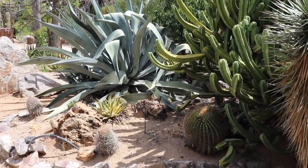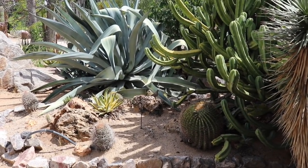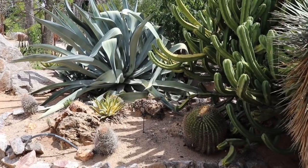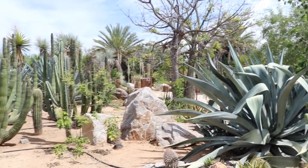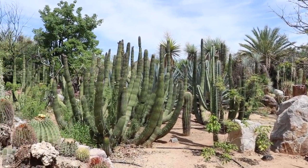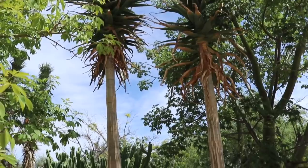Oh, hello little baby. Little dove. I think you're a dove. You look different though. Yeah, you're definitely a dove. You're just more brown. There's a different kind of aloe tree.